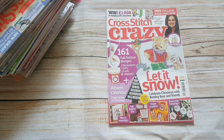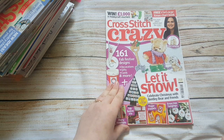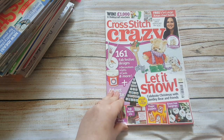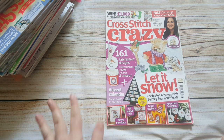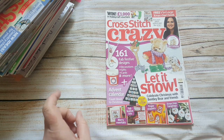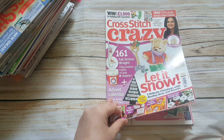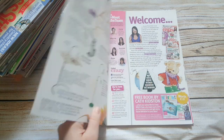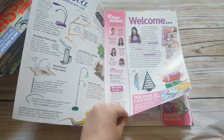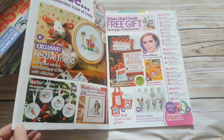Going to the end with the Cross Stitch Crazy. So it's 2011 November, and it's 156, so obviously that's the Christmassy stuff. Back then I didn't really like the Christmas designs, because I didn't think that I would stitch something for a long time and then hang it just for a couple of weeks. But then I decided that I can enjoy stitching them and just hang them whenever I want. So yeah, I decided that I do want them anyway.